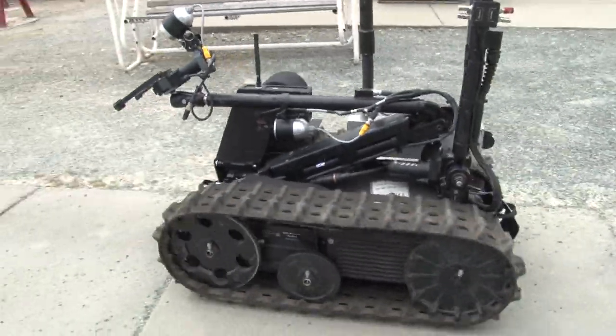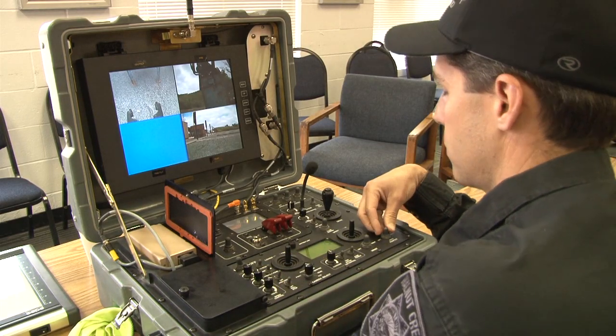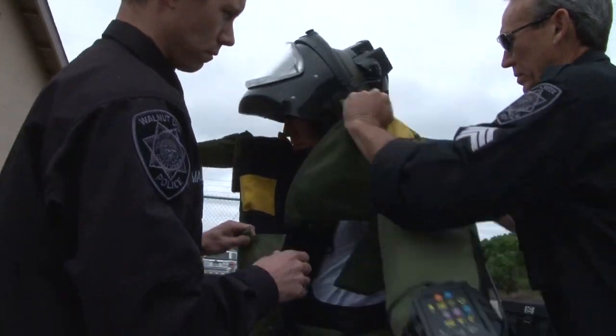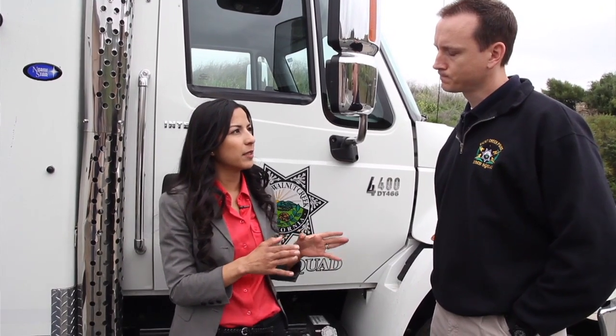So talk to us a little bit about the funding behind the Walnut Creek Bomb Squad. Well, all the equipment you see here today is pretty expensive, and thankfully the federal government pays for almost 100% of our equipment and our training costs. So the bomb technicians train all over the country, and almost exclusively the tab is paid for by Homeland Security money.